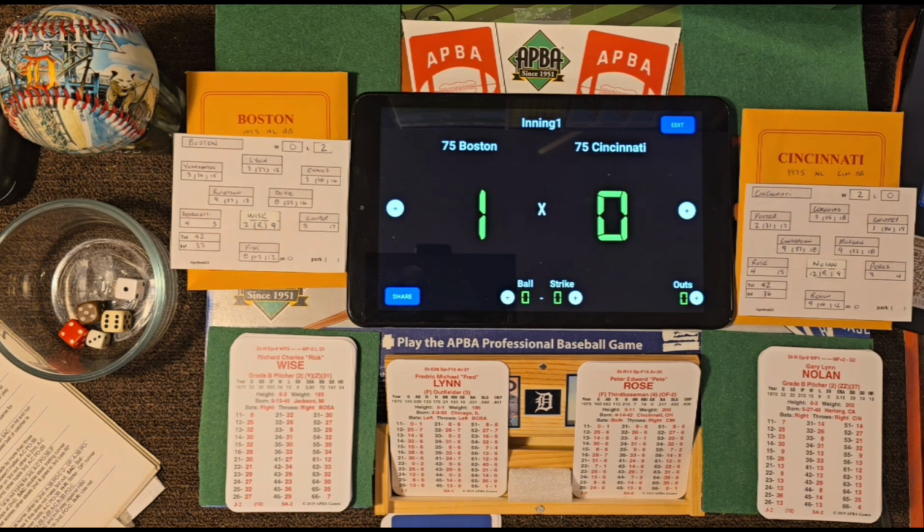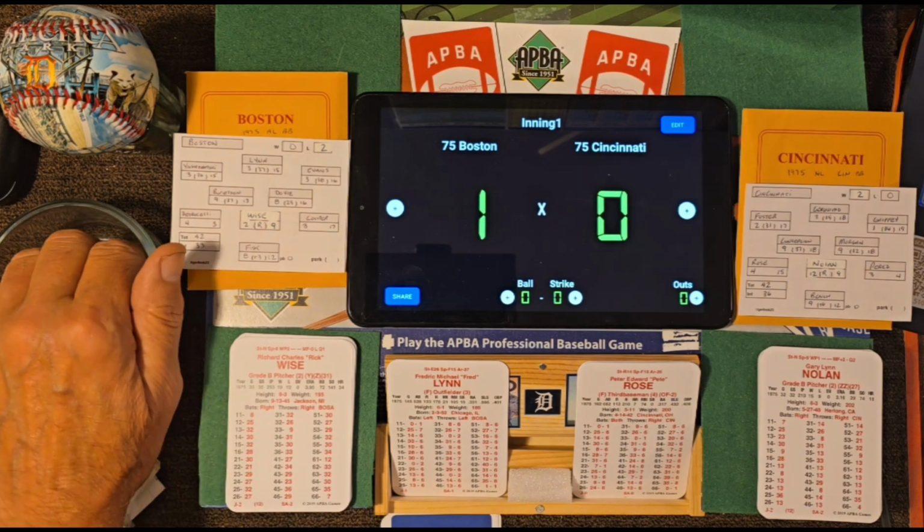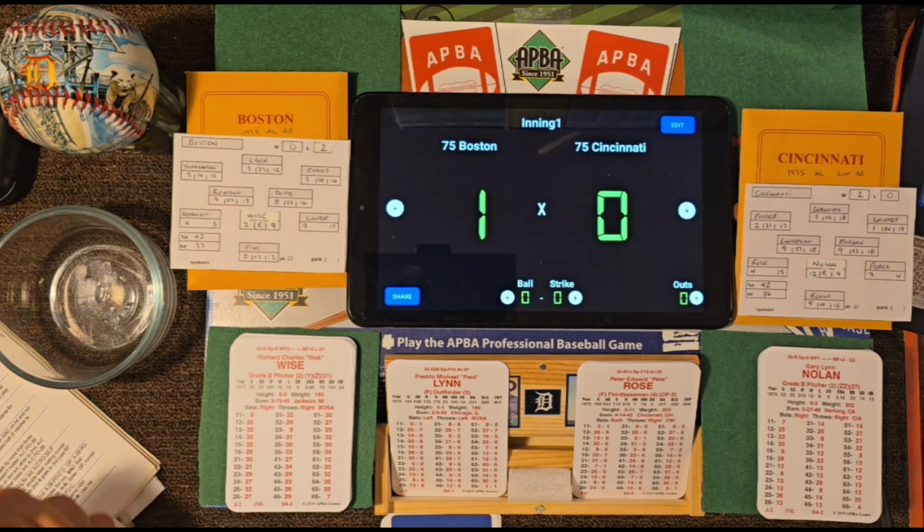Rick Wise, the grade 12, with a Y and a Z, and he does have an L. So some of the doubles will have a chance to be turned to a home run. And leading off for Cincinnati is Pete Rose.